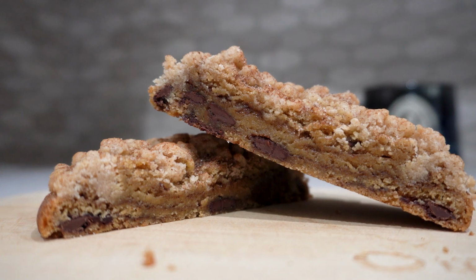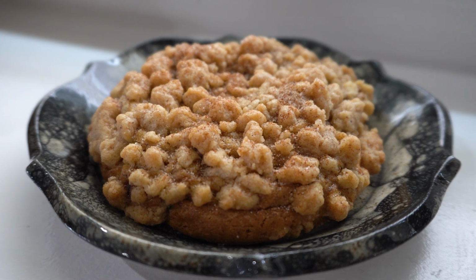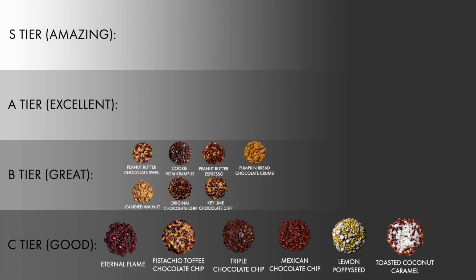What did we think? I enjoyed the pumpkin spice flavoring, actually. The texture of this cookie is interesting. Gideon's cookies are soft, but this one is almost gooey. My only complaint, unlike the key lime cookie, I thought the pumpkin and the chocolate flavors didn't really pair well enough. A solid addition to the B tier overall.